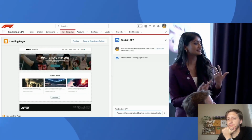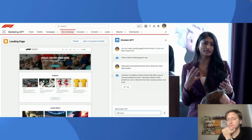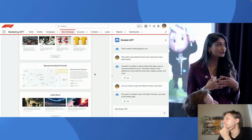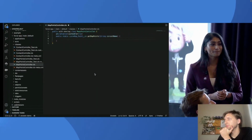So Einstein GPT is going to help me create more personalization on this page, more product recommendations, and I even want to add an interactive map for our customers and fans that will be on site at the Miami Grand Prix. Now as a marketer, this is where my job ends and a developer's work begins. So let's head over into the developer environment.